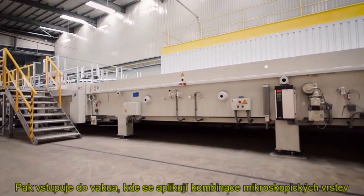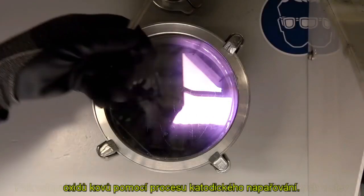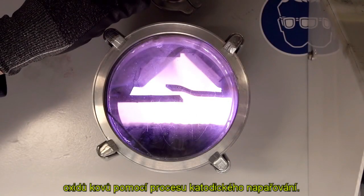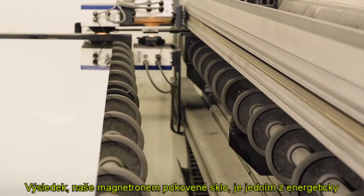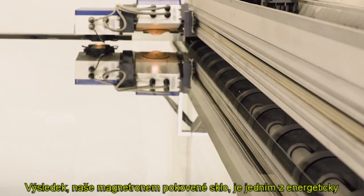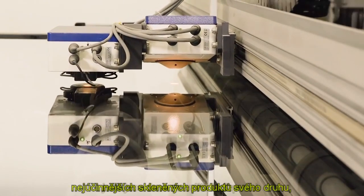It then enters a vacuum, where a combination of microscopic metal oxide layers are applied using a cathodic sputtering process. The end result, our magnetron-coated glass, is one of the most energy-efficient glass products of its kind available in the world today.